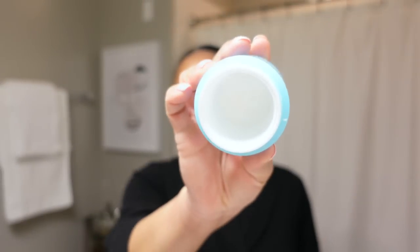All right, so my Elf Skin Holy Hydration Face Cream is all gone, so I can get rid of this. I will be repurchasing this though because I really like it. It's a great everyday affordable face cream. I do want to get another one and I'm mad because this was on sale a week or so ago and I didn't pick it up, so I'm gonna get another one of these. So I'm gonna toss that.